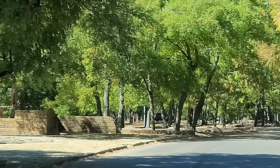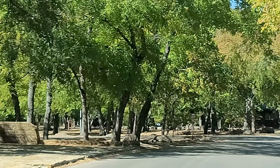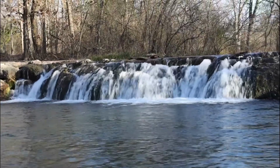You can enjoy swimming in cool spring-fed pools, hiking through forested trails, or exploring the Travertine Nature Center, which offers interactive exhibits on the area's geology, wildlife, and tribal history.